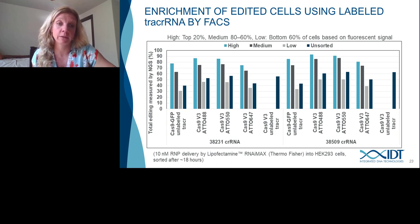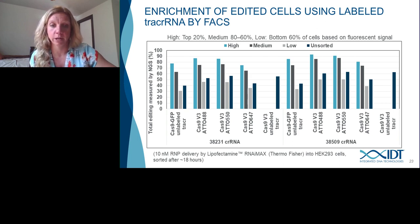Again, we've shown here the GFP protein is the first set of 4, and then the next 3 sets are looking at the 3 different tracer RNAs. So you can see for one site on the left, that 231 site, and another genomic loci on the right, that we're able to get enriched levels of editing using these fluorescent, either protein or tracer RNA, when we've delivered the RNP complex, in this case with RNAiMAX.